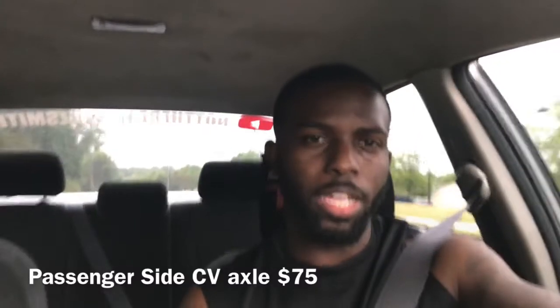I actually found a discount for that part. That part was $75, I think I paid. And then I paid my mechanic $100 for labor. So $175 later, new axle on that side. That's about it as far as major maintenance that I had to do to the vehicle. The vehicle has held up very well.